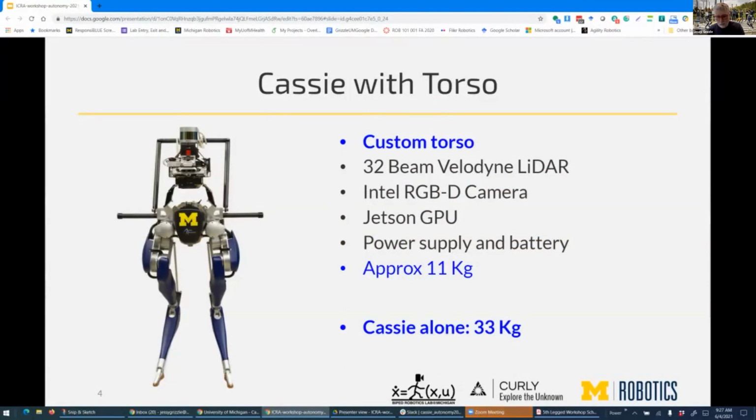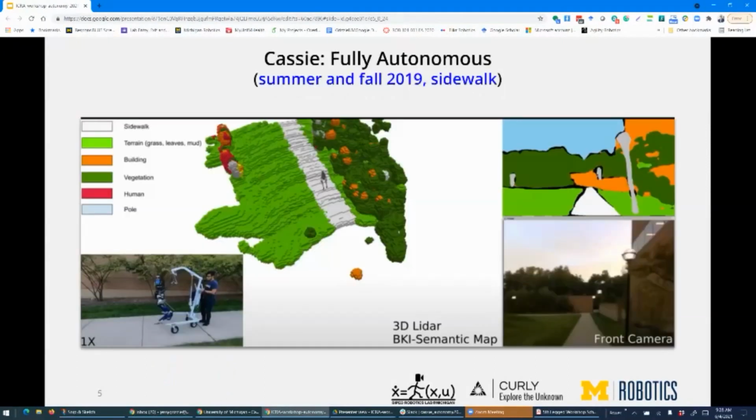So the Cassie robot, what we've done to it is built a custom torso. We essentially 2 years ago turned Cassie into a Digit robot by Agility Robotics before Digit was actually built. So we've got a 32 beam Velodyne LiDAR, RGB-D camera, some extra computing power, and a battery to run it. That added about 11 kilograms to the robot, and Cassie alone with her battery is around 33 kilograms. I'm going to play a video in a second. Let me explain a little bit about what's going to be happening.